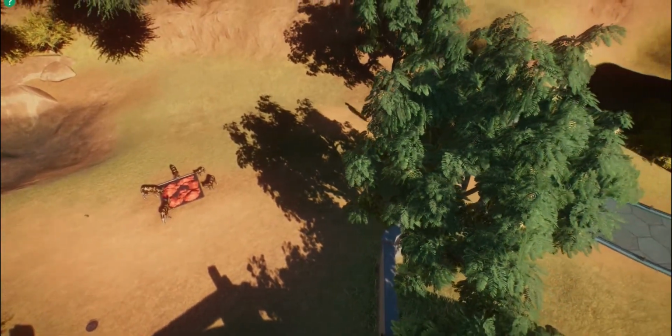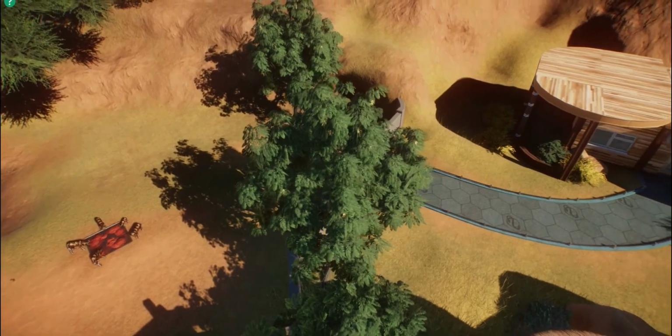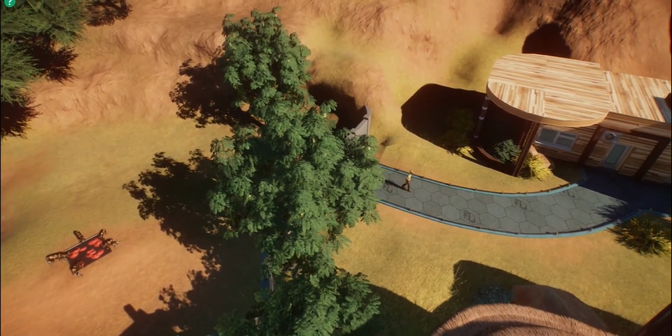So, invisible fences have been confirmed, and I cannot wait to see more about it, or more about the building in this game.